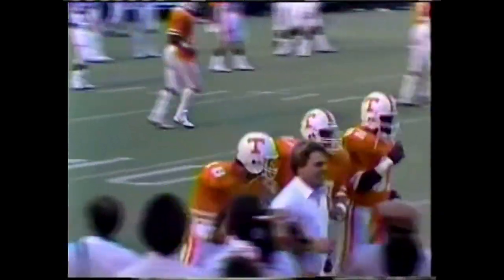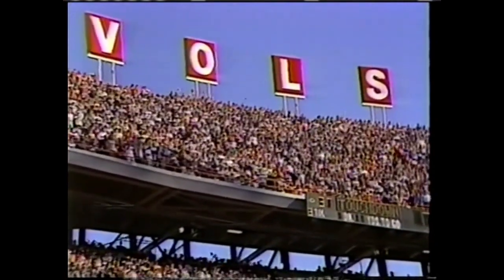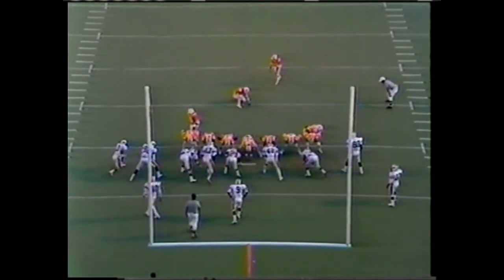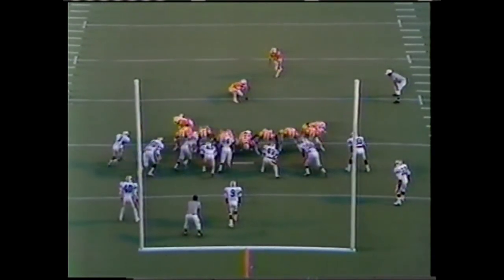As good as Robinson is, he is the beneficiary of some outstanding receivers, Keith. We have seen Clinkscale, Swanson, and McGee just outmaneuver the Auburn secondary throughout this football game. Another great play by one of their receivers. Tennessee blessed with great receivers and one of the finest quarterbacks we've seen. Revez for the extra point.